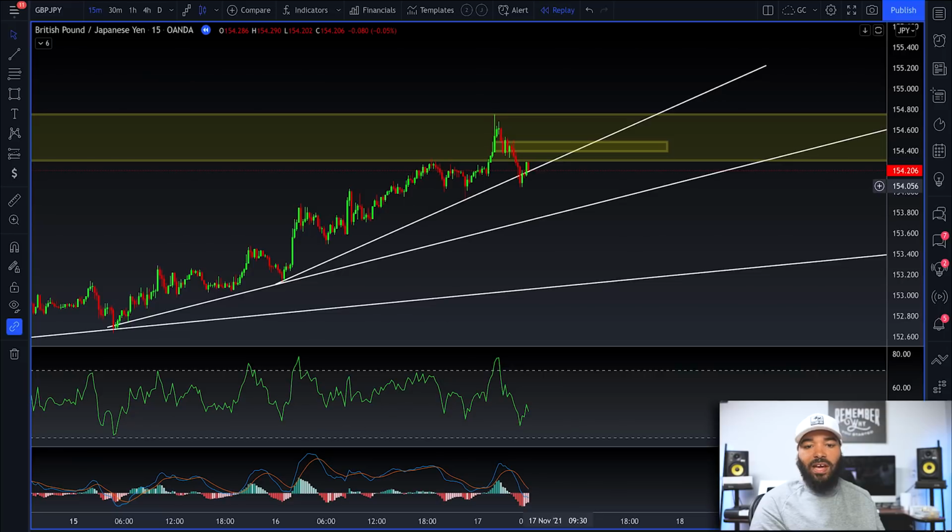Okay, that's what you're going to find on a 15-minute chart. It's either going to do one or the two. But what's going to save you is that you have the trend line. Nothing gets entered. You do not enter this trade until you've got price breaking the trend line.